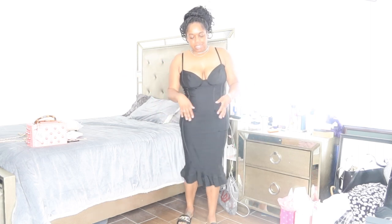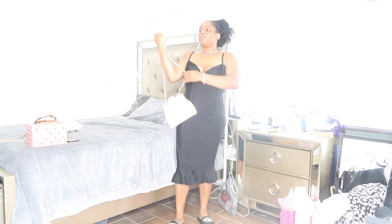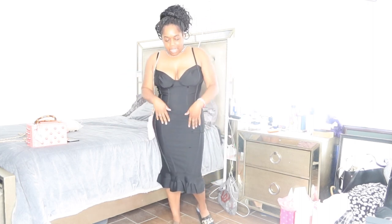But if option number one doesn't work out, we're gonna go with option number two. It shows more leg, obviously. Again, we'll accessorize it with the same purse, with the pink heels and gold accessories. So that's how this entire look is gonna get styled, or the option number one for the wedding.